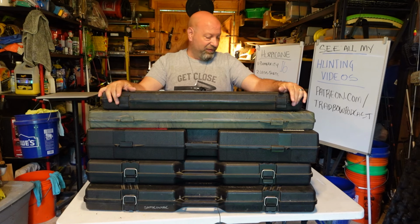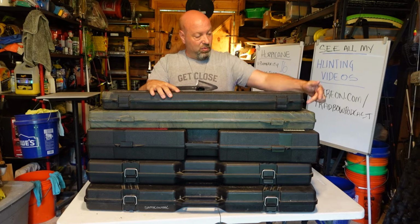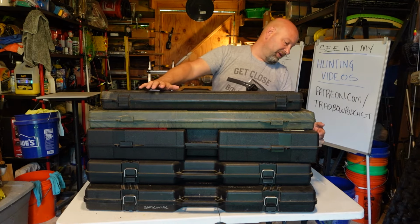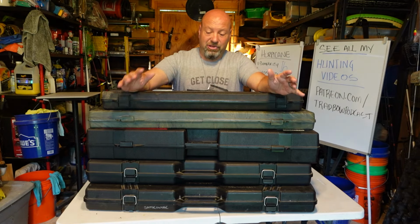I got a lot of arrow cases. This is about probably half of the ones I have. These are the ones I use the most. I got 3 more of these, 1 more of those, and 1 more of these that I don't even use. But arrow cases are very important and they're dirt cheap. So what do we use them for?